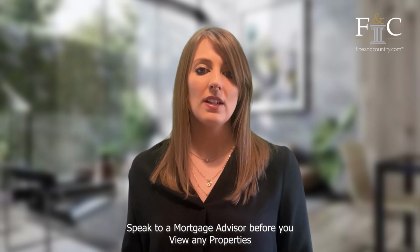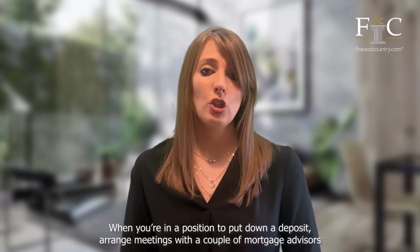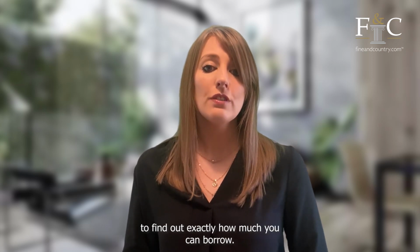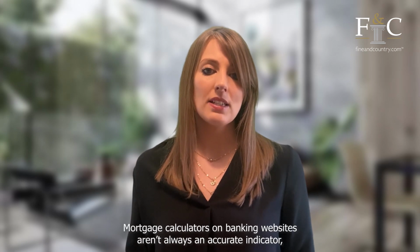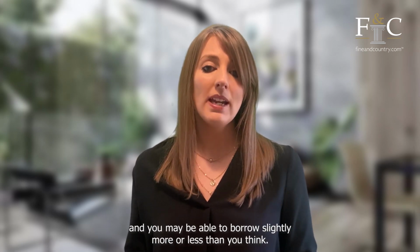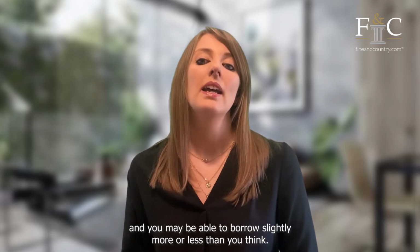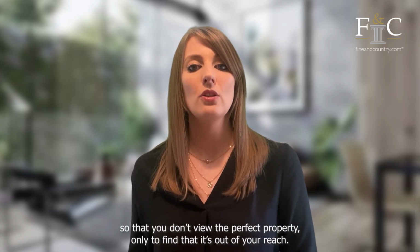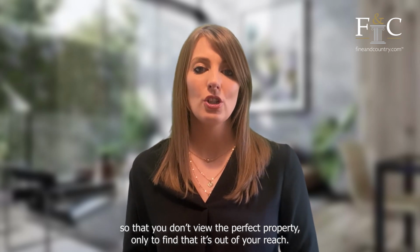Speak to a mortgage advisor before you view any properties. When you're in a position to put down a deposit, arrange meetings with a couple of mortgage advisors to find out exactly how much you can borrow. Mortgage calculators on banking websites aren't always an accurate indicator, and you may be able to borrow slightly more or less than you may think. Therefore, it's essential to know exactly what budget you have to work with so that you don't view the perfect property, only to find that it's out of your reach.